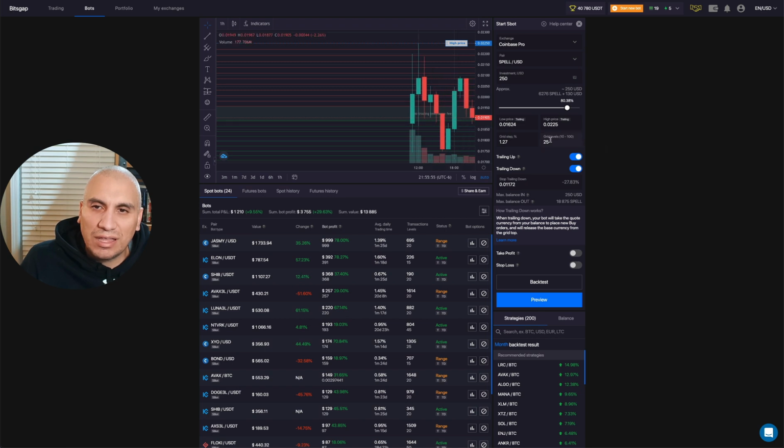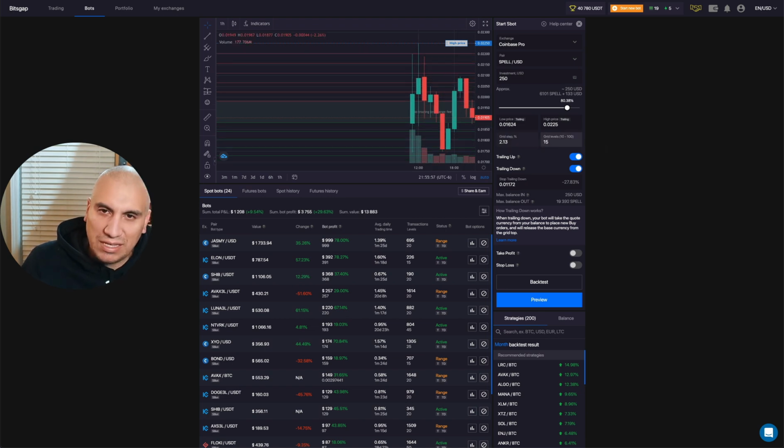We're going to cut this down to, let's try 15. Okay, 15 gives us 2%. Might even go to 10. So what I'm doing here by messing with these grid levels is looking at when you change your grid level, it changes your grid step. Our grid step would be 3.21%. So that means that each line here is worth a 3% move up or down, since we have trailing down. It's worth a 3% gap here that it'll place a trade in.